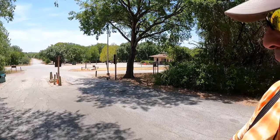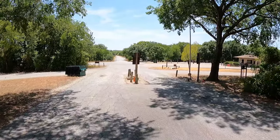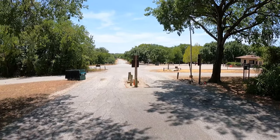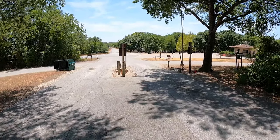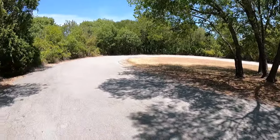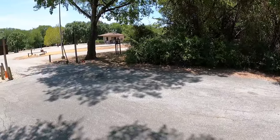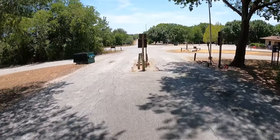So here at Holiday Park South, there are two dump stations. One at the very far end, past where I'm set up, and one right here by the entrance. And this one by the entrance is kind of interesting the way it's set up. It's definitely on a hill, and you've got a little loop to turn around, and you've got to jump a curb with the hose.